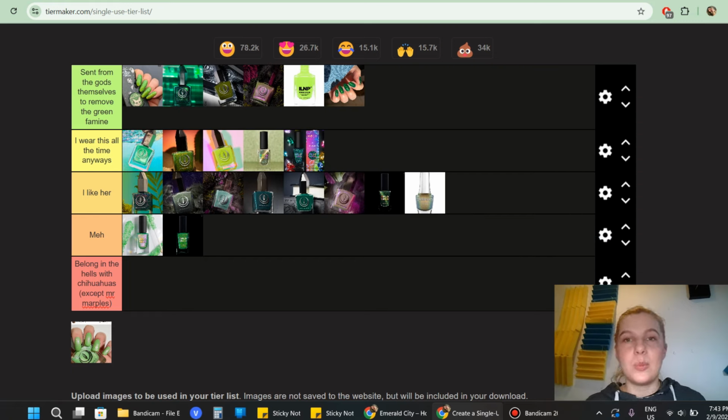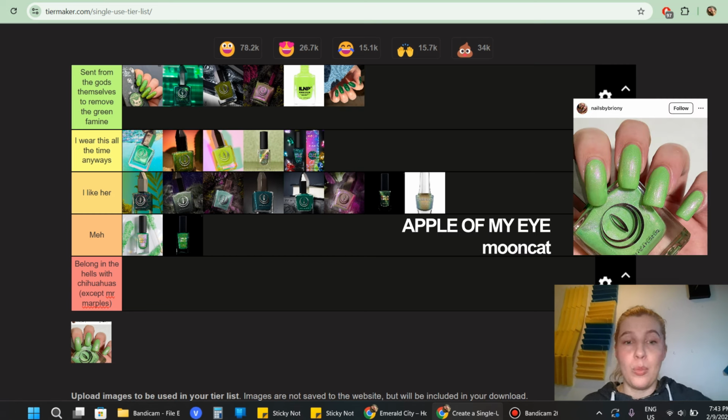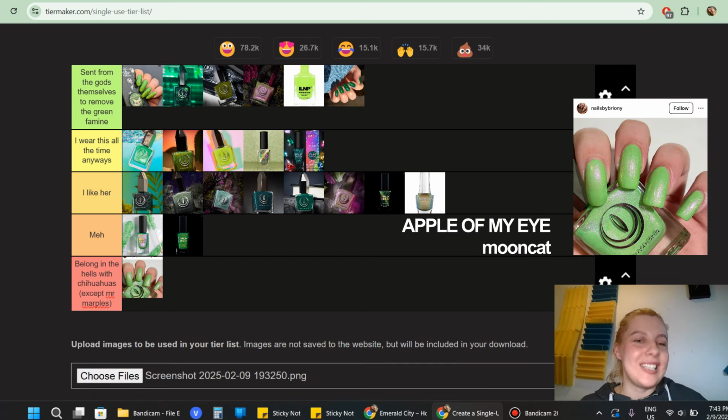I do not have this polish with me right now, but it's the apple of my eye by Mooncat, and she belongs in hell with chihuahuas, or as my husband says, chihuahuas. She belongs in the hells because the formula was unworkable. The pictures were absolutely wrong on the site. They look nothing like the pictures in real life.